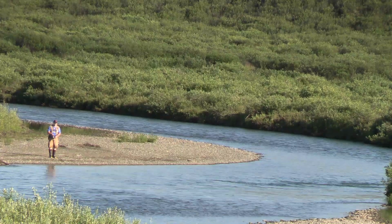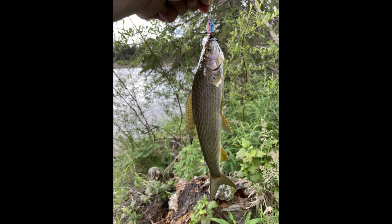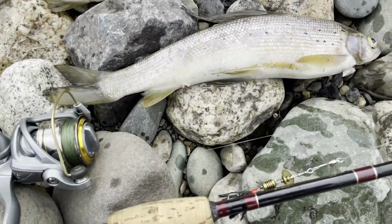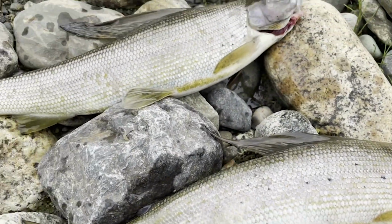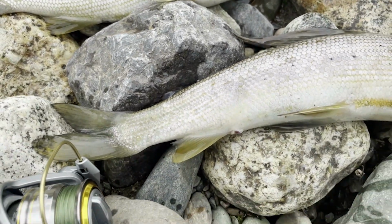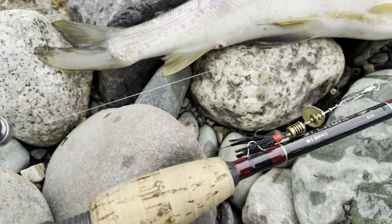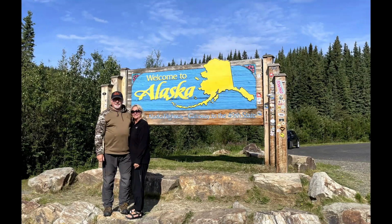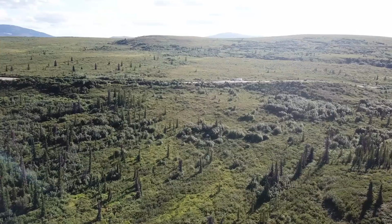Although it was very difficult to get video of it because the alders and the willows are so thick that it's very difficult to push your way down to these streams and then get a cast off. So I didn't get very much video of that, but I did get a little bit of photos and video. Just beautiful country.